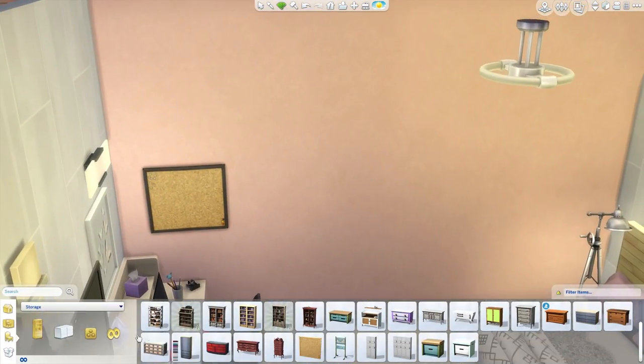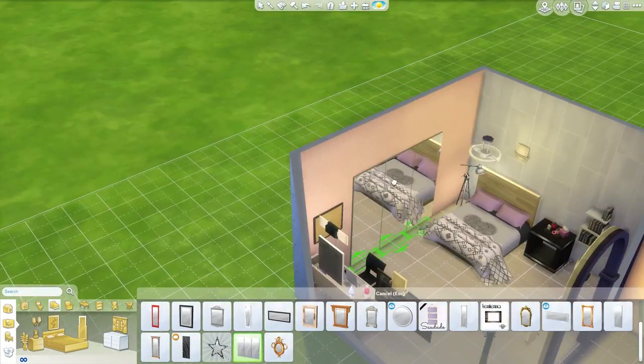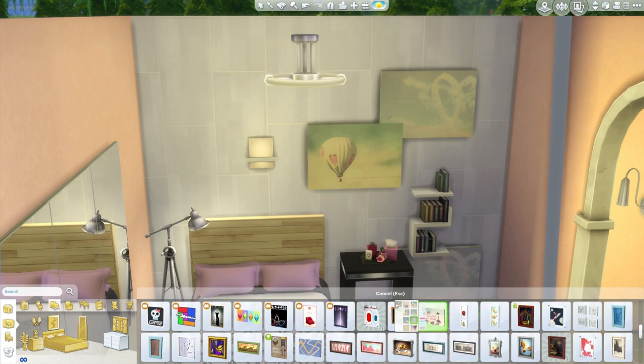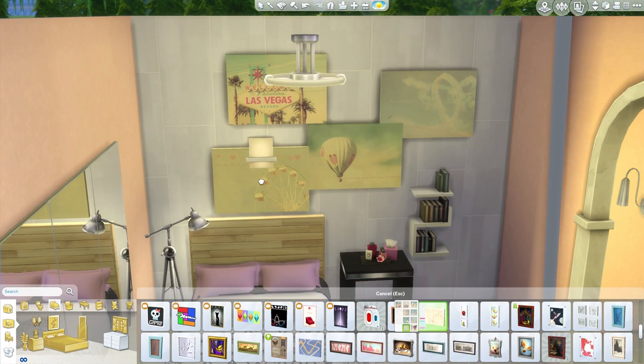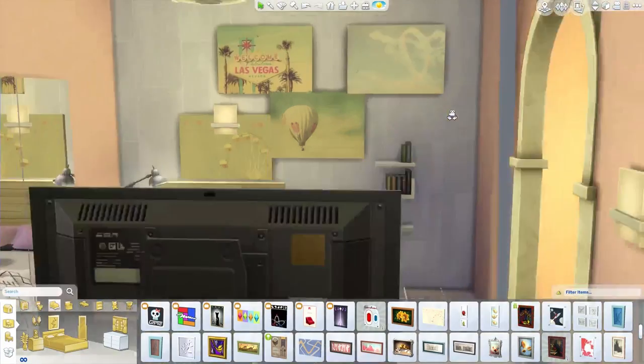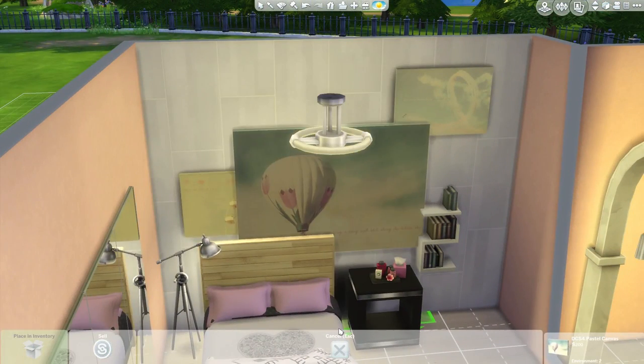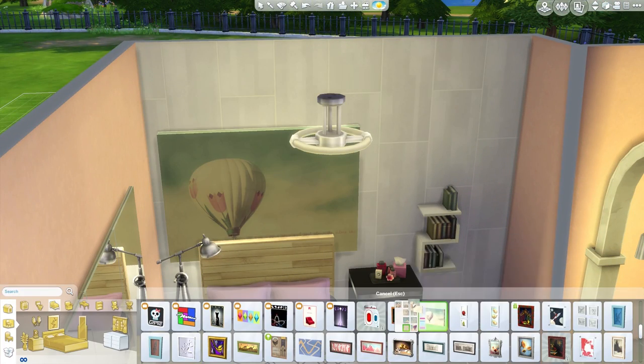And here I'm putting some pastel Tumblr themed paintings on the walls. I thought they looked so well, and I think they were nice and neutral and went with the room. And I'm gonna be putting some lights on there too, so that you can visibly see the paintings crystal clear.